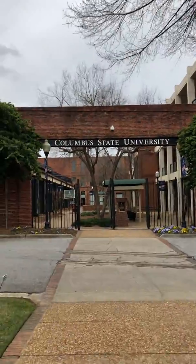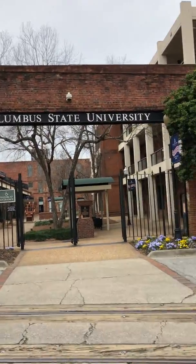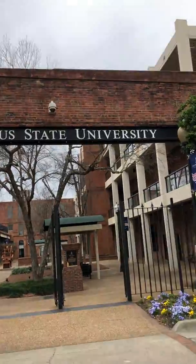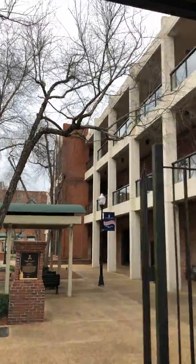But yeah, so cool. This is the Arsenal building. That's the name of it. It also goes by the Yancey Center. Don't ask me why we have two names for the same building, but we do. You can kind of call it whichever one you want.